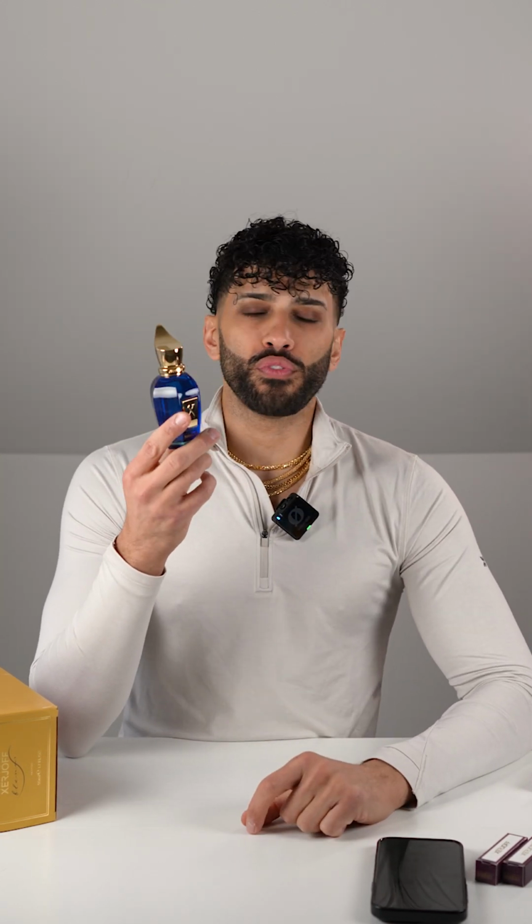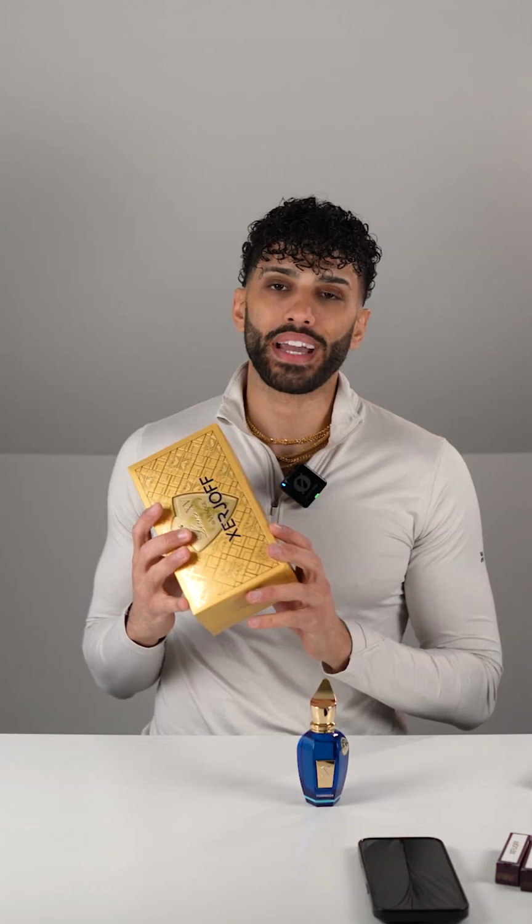And while there isn't anything wrong with that per se, I just really enjoyed the way that this one opened up. So overall score for this one, starting off at a 9 to a 9.5, with it drying down to a 7 to a 7.2, I think it's fair to give this one around an 8, an 8.25 at best. Next one is a Louis.